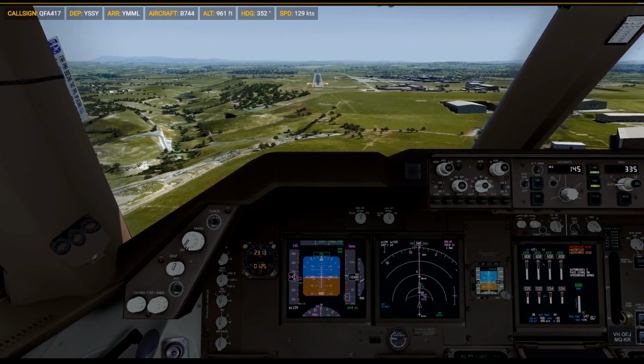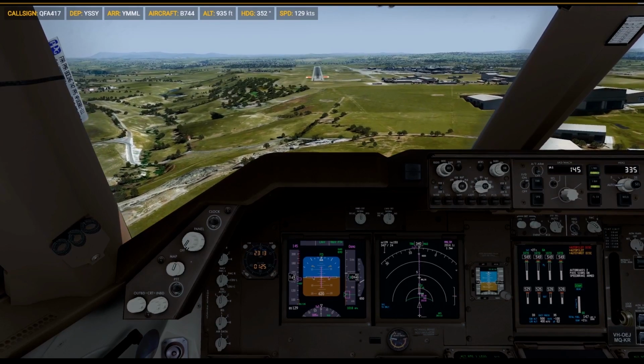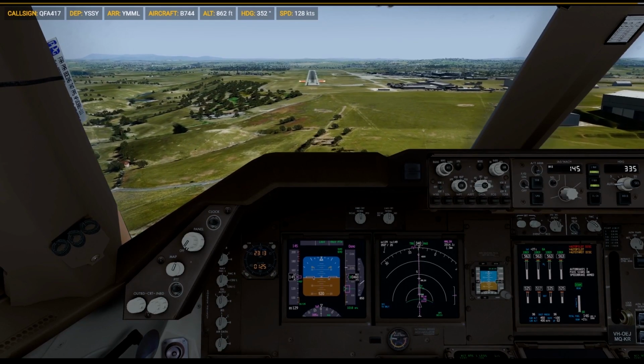It is very, very gusty and turbulent today at 500 feet. This is gonna be an interesting landing, to say the least. Okay, and flight director off.